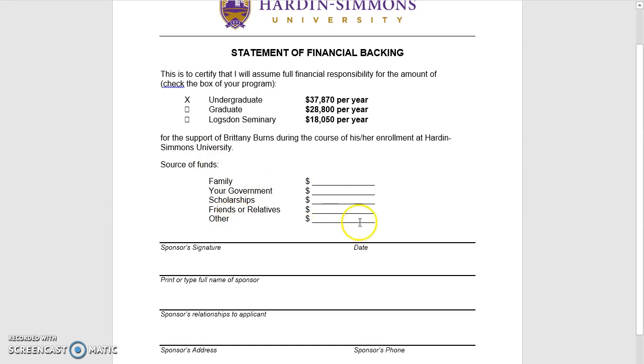Now this part down here is very important. All of the amounts of money that I put here have to add up to the amount that I selected up here. So I'm an undergraduate student. It's going to cost $37,870 a year. So the amounts that I select down here have to add up to $37,870.